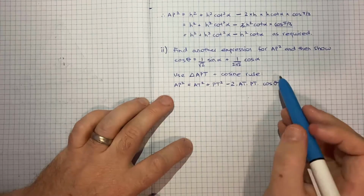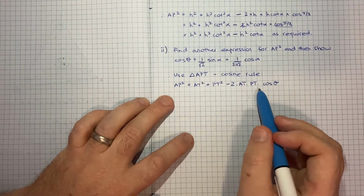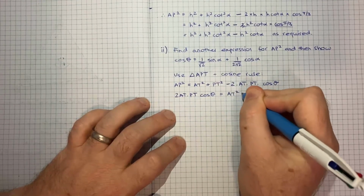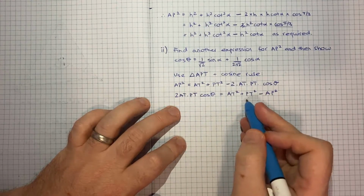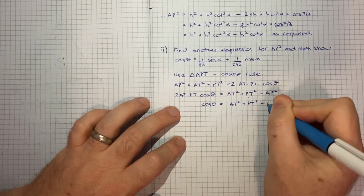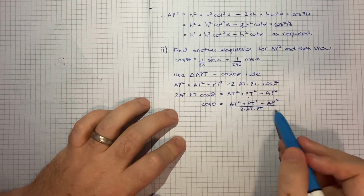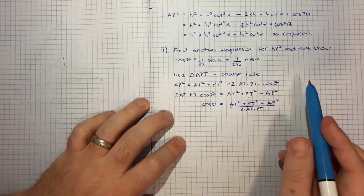So what I might do is just, before working out AT and PT, rearrange this for cos theta. I'll bring this over and this over, so we'll get 2AT PT cos theta is equal to AT squared plus PT squared minus AP squared. So if I isolate cos theta, that's going to be AT squared plus PT squared minus AP squared divided by 2 times AT times PT. Now we need to simplify this to eventually, hopefully, get it into this format, the 1 on root 2 sine alpha plus 1 on 2 root 2 cos alpha.